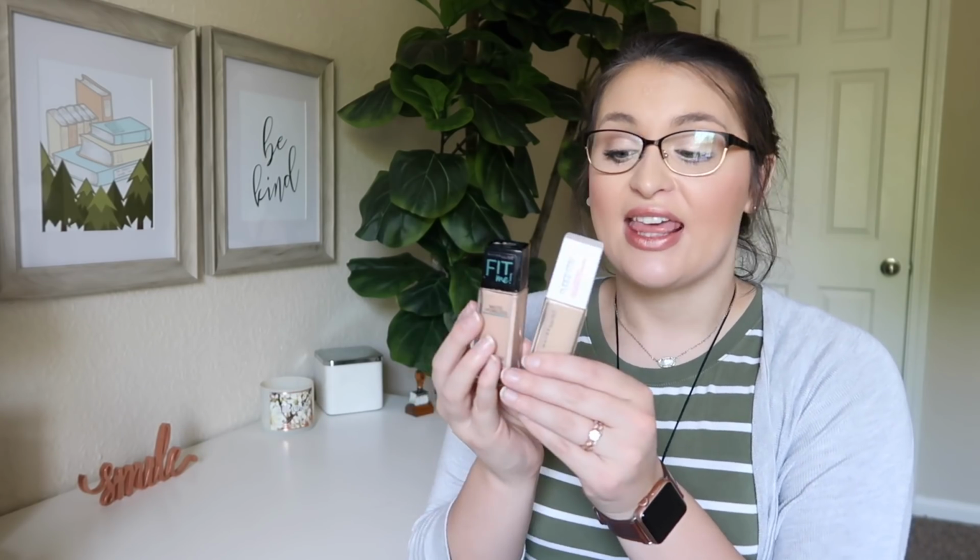I'll apply them with a brush, and then I'll pat it in with my beauty blender, and then I'll spray my setting spray. And if I'm feeling extra, after I do my blush and my bronzing, I'll do a very light dusting of powder on top of it. But my skin looks so good with these foundations mixed together, you guys. I can't even put into words how much I love it. I'm wearing it right now.